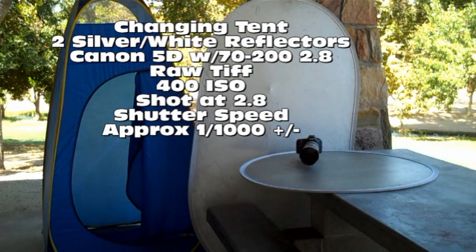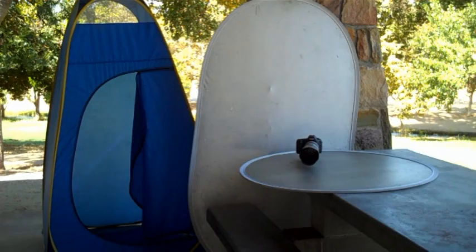This is all the equipment that we use. We have a changing tent, we have two reflectors, I have a Canon 5D with a 70-200 2.8 lens. All the shots are taken wide open, ISO 400 with the raw capture.